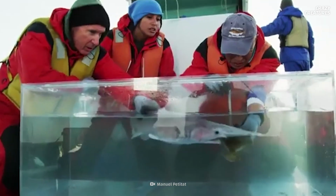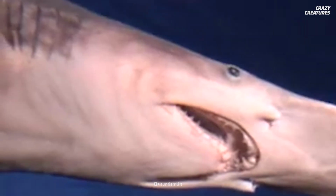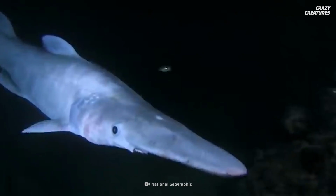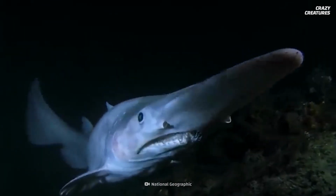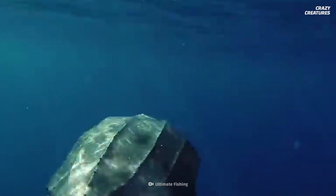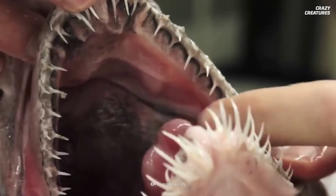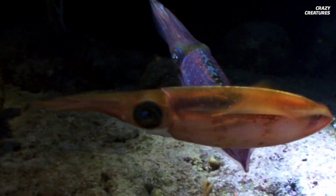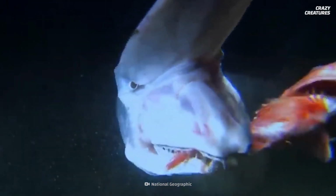But why would a shark need its jaws to operate at such impressive speed? Well, this mighty predator of the deep has an embarrassingly slow swimming speed of 20 kilometers per hour. A leatherback sea turtle can swim twice as fast as a goblin shark. Extendable jaws increase the shark's chances of catching even the most elusive squids and crustaceans. Those and bony fish make up most of its diet.